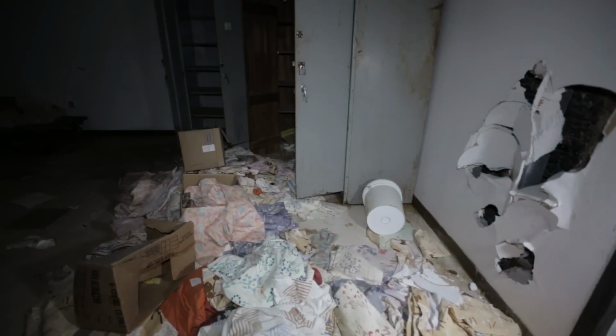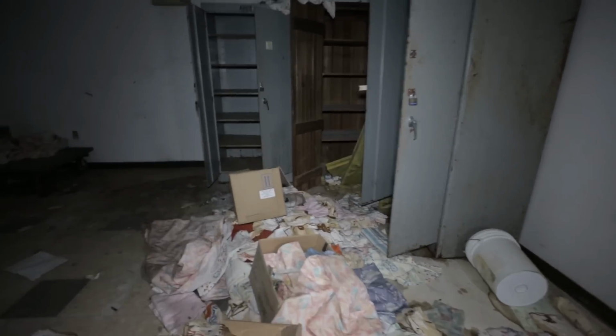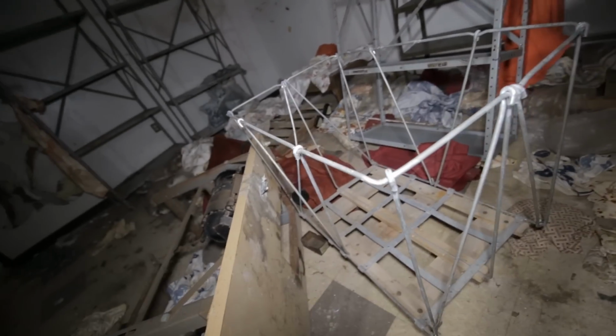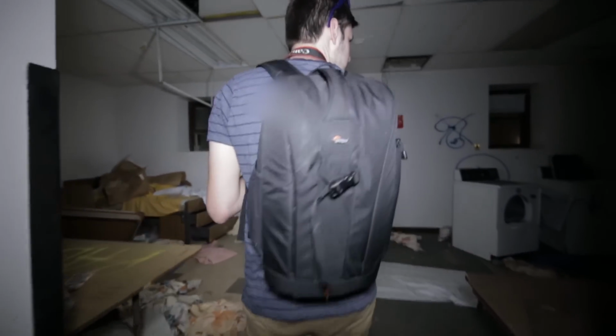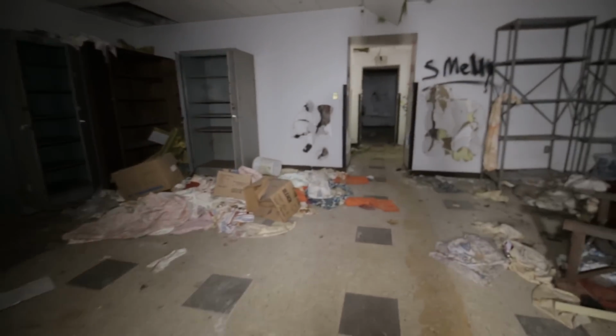There's a lot of clothes in here. Or are these just like... these are like linens. Yeah, linens it looks like. Looks like this table used to be a sewing machine, maybe? Yeah, maybe. That's why there's so many different cloths around here. I don't see stairs at all. No.